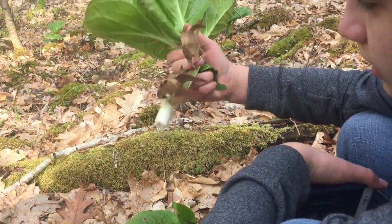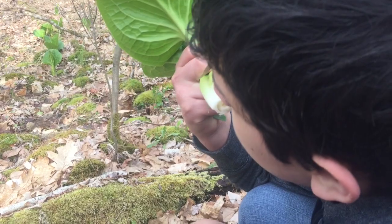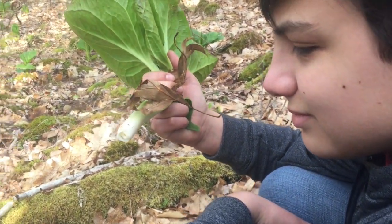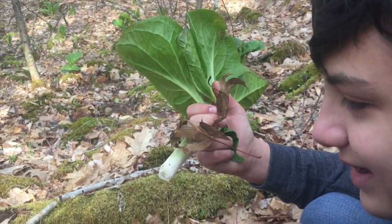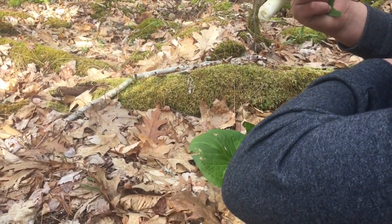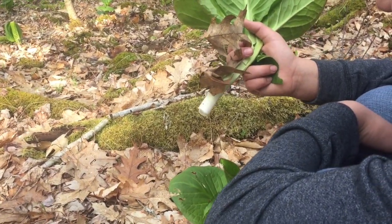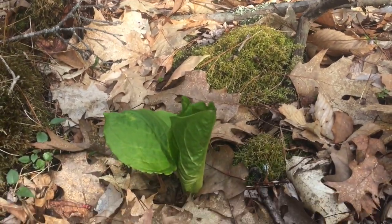Now give it a sniff. Good or bad? Not very good. Not very good. You know what that's called? What is it? That's skunk cabbage. Is it cabbage? It's not cabbage. But it gets skunkier the more the summer goes on. So right there, these little things that grow up in the swamp. Skunk cabbage.